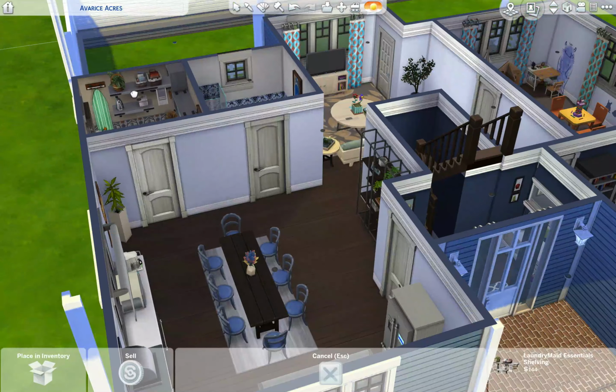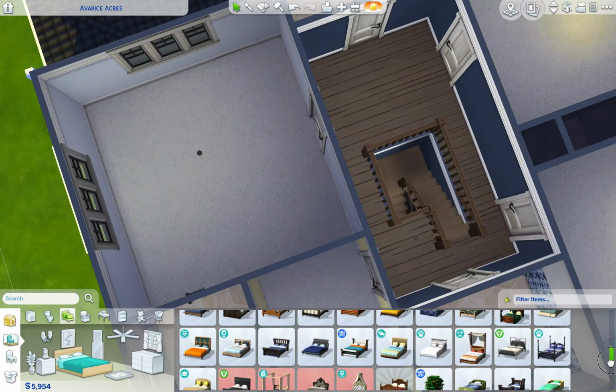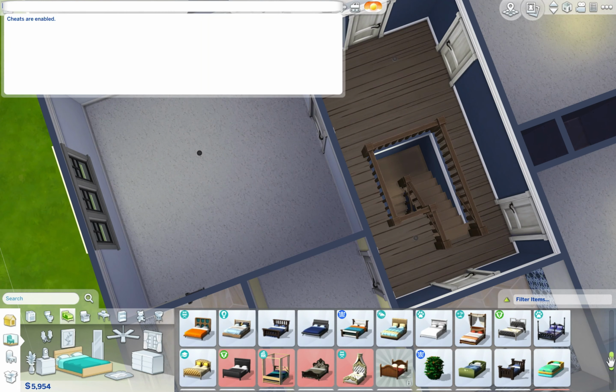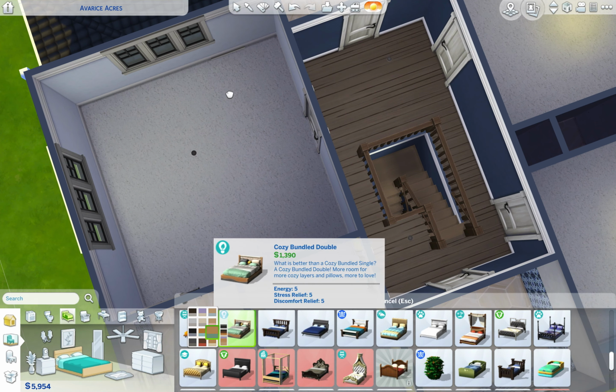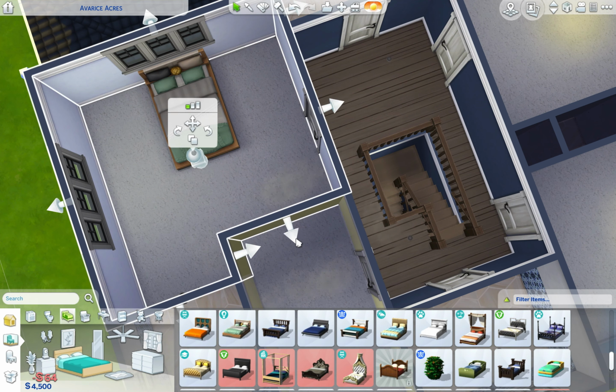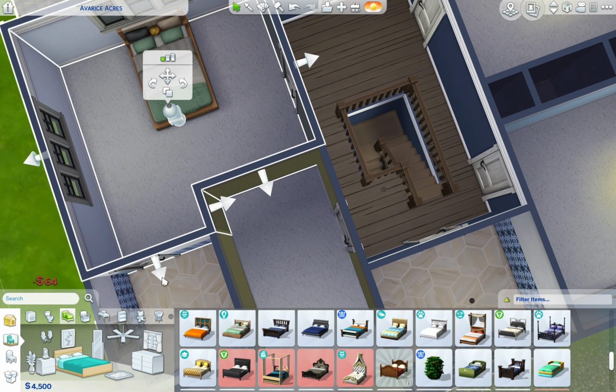So today I decided I wanted to finish up this second part of the 8-sim family home, and honestly I'm really pleased with how it turned out. I knew I could kind of do it, but I didn't expect it to look like an actual family home, more like a hotel. So I'm quite happy that it ended up looking like a family home. And yeah, I kept it very simple.